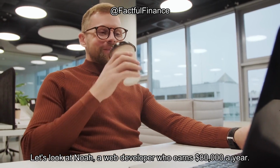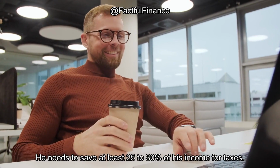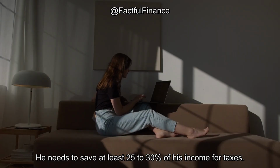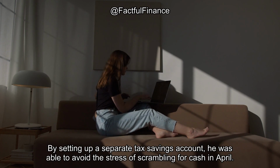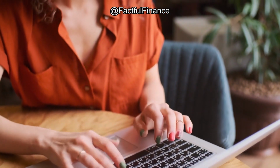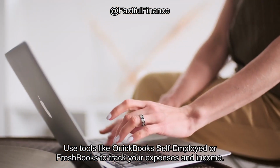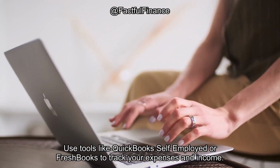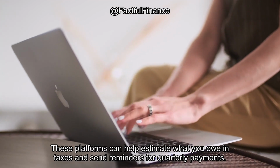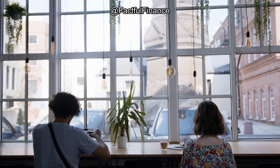Let's look at Noah, a web developer who earns $80,000 a year. He needs to save at least 25 to 30% of his income for taxes. By setting up a separate tax savings account, he was able to avoid the stress of scrambling for cash in April. Pro tip: use tools like QuickBooks Self-Employed or FreshBooks to track your expenses and income. These platforms can help estimate what you owe in taxes and send reminders for quarterly payments.